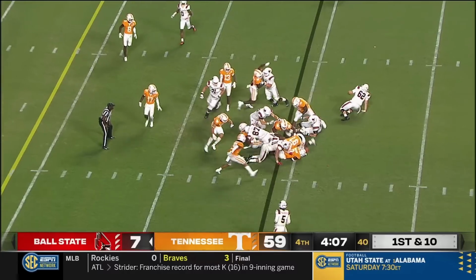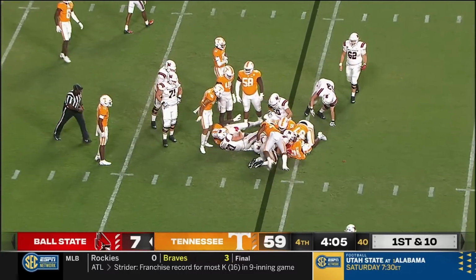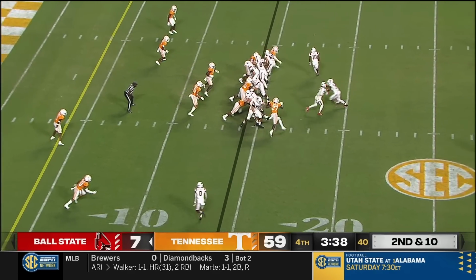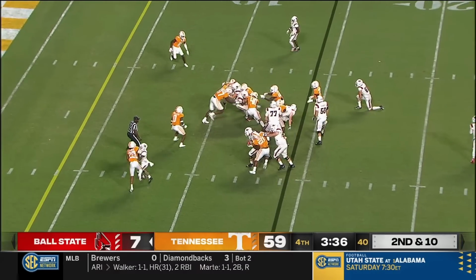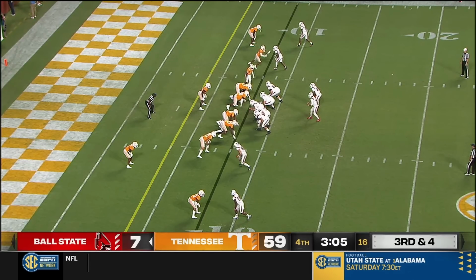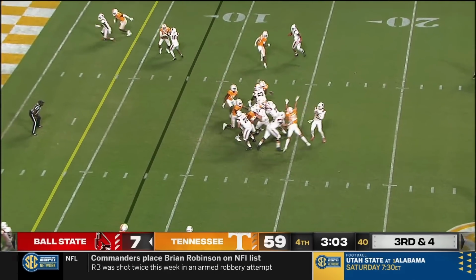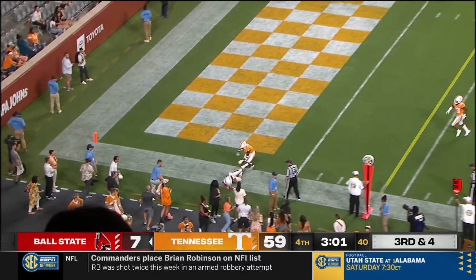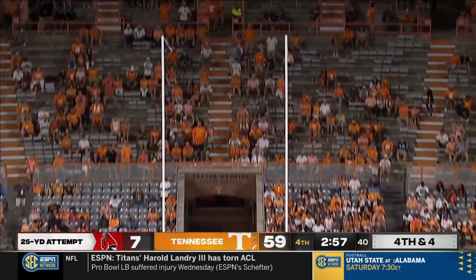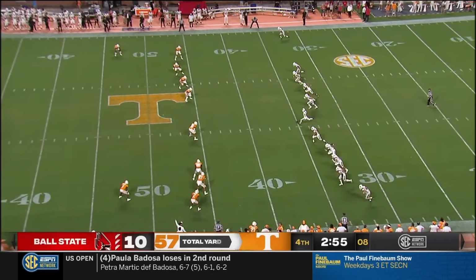The exchange on a zone play. Got to get that ball all the way in the running back's belly. Interception on the first play of the game on a flea flicker. Here's Rico Barfield. He's a St. Louis native. To the end zone. And he will punch it through.